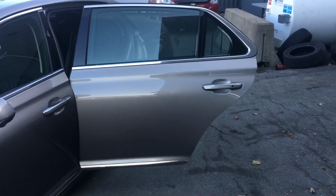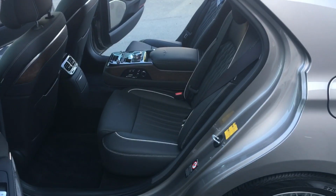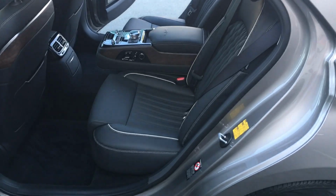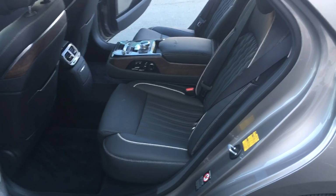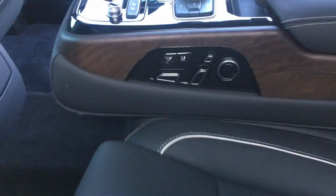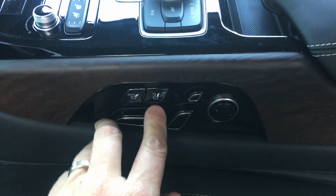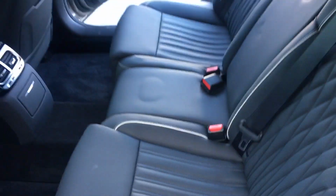The back, you can see it's got huge doors on it, which makes it very comfortable for your backseat passengers, as well as they have full electronic control of not only the stereo up front, but of their back seats right back here. They have all the buttons here for controlling that, and heating and cooling, reclining the back seats, all that sort of stuff. Nice little compartment here, lots of places to plug in electronics. That folds up if you do want three passengers back there.